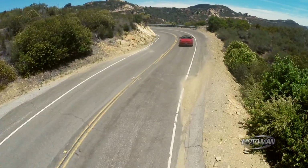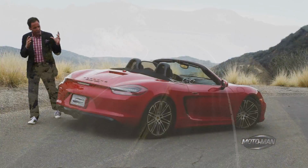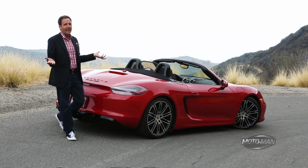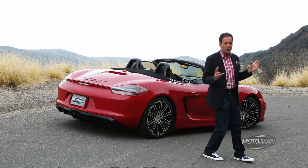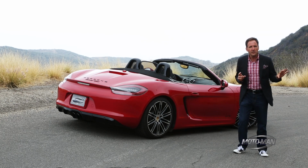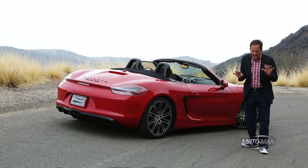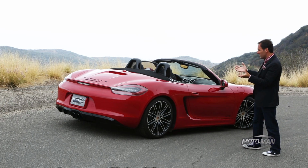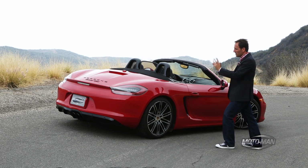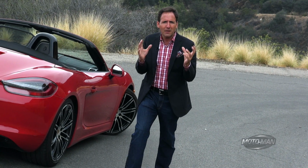So in summary, what do we got? Well, we've got an incredibly strong case here, but a case for what? If you were to take the same $73,000 US that this cost and go and look for something else, you could find many powerful cars on offer. Or you could have this, the textbook definition of balance as defined by Germany.